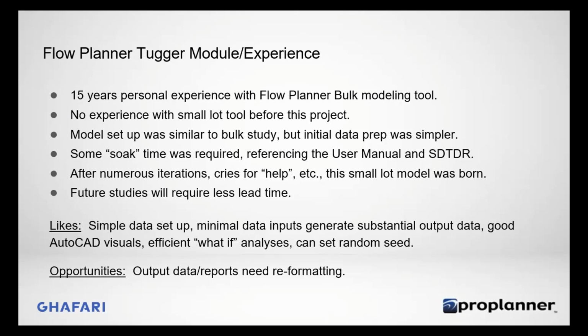Some tilt time was required, and we spent a lot of time referencing the user manual and the STDTR. You know what that is? No. That was your Tugger analysis. Oh, the video? Yeah, the video. Anyway, after numerous iterations and cries for help to Dave and Robin, the small lot model was born.